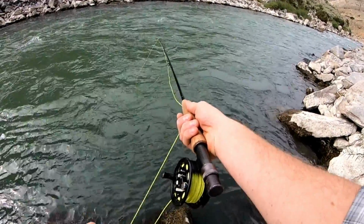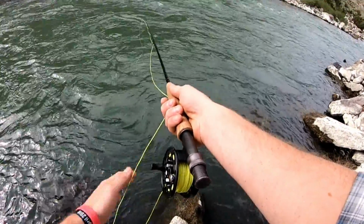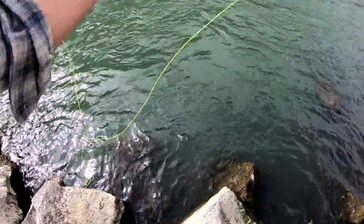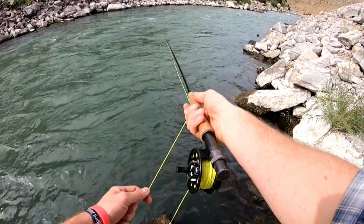We're not really fishing with a lot of line today, guys. Oh, I just had a strike. I literally just had a fish. Holy crap! Wow. I had a fish chase that. I had a trout or something chase that.